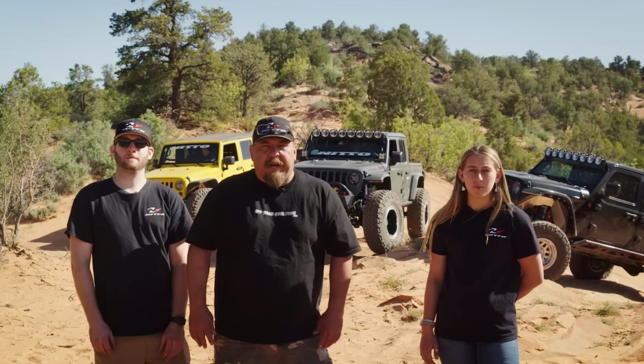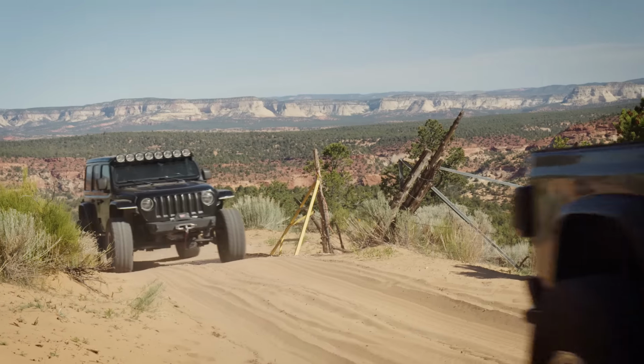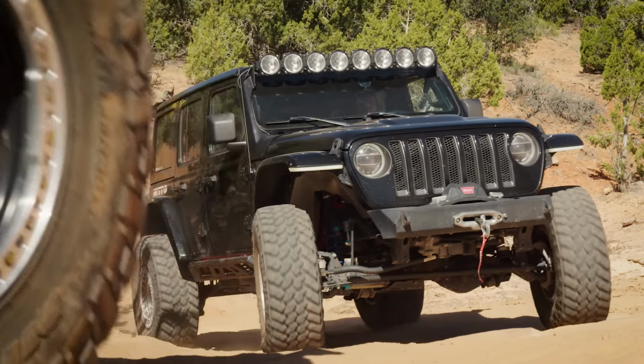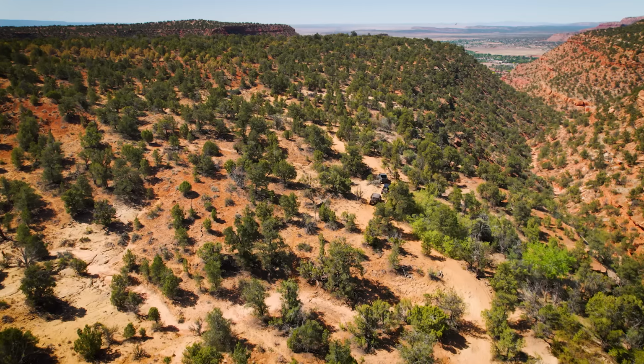We're ending at Hog Canyon, OHV area outside of Kanab, Utah. It's been a wonderful day out here. We started off in the morning, kind of sightseeing, a little bit of off-camera stuff, some cliffs, had a great lunch spot with a view of Kanab. We're only like 2 miles outside of town.